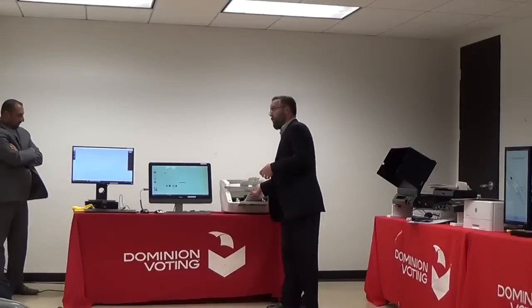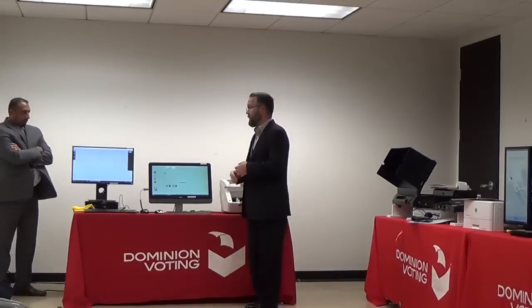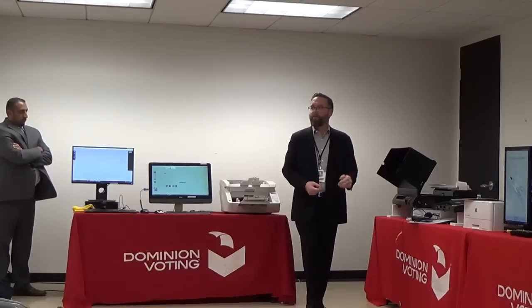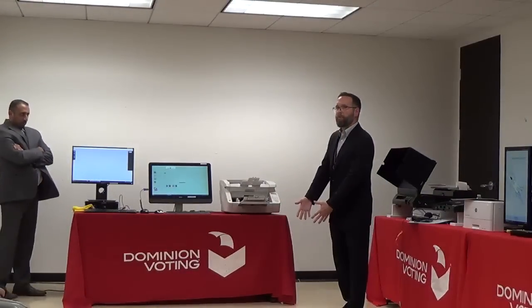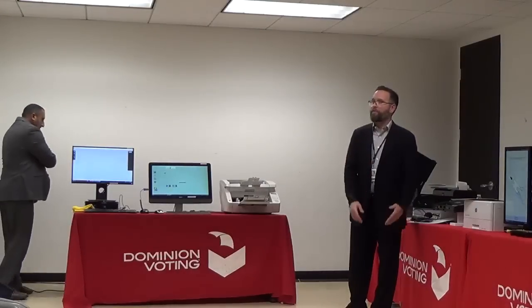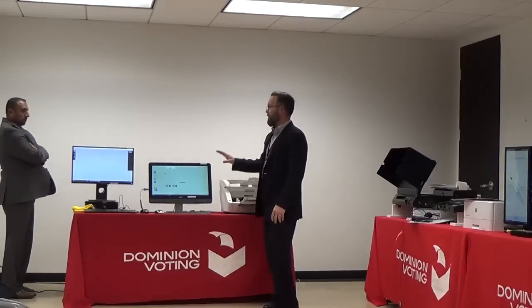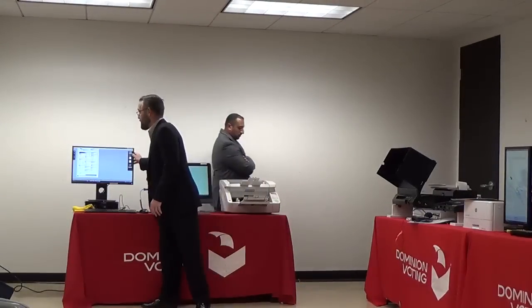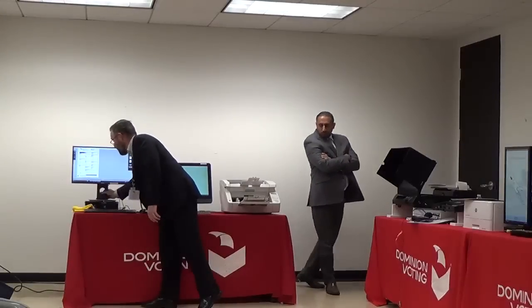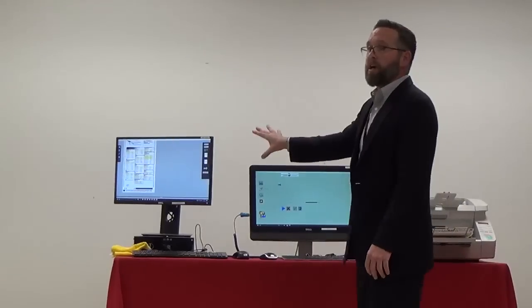So currently with the 400C, if there's an issue with the ballot, if it is overvoted or if there's write-ins, they get what's called outstacked. If they're write-ins, they go into the middle bin. If it's an outstack because of an overvote, it goes in the upper bin. None of that happens with this device. We handle everything currently digitally. This is our digital adjudication system. Rotate that so everybody can see. So any ballot that would normally be outstacked shows up here on the screen.